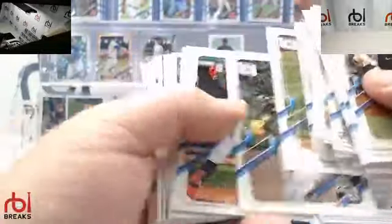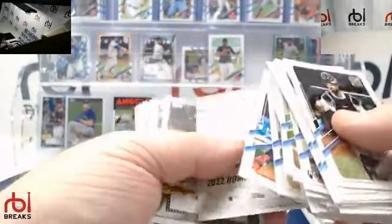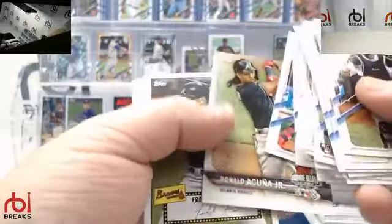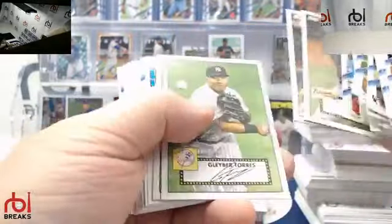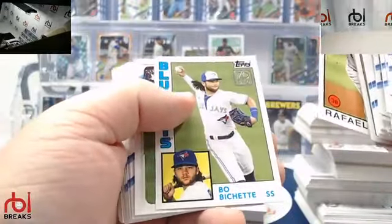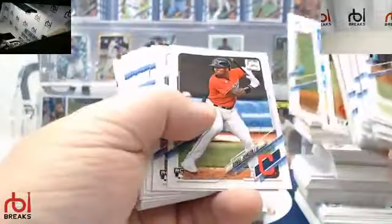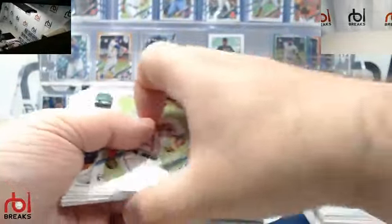Luis Robert, cup card. Ronald Acuna, home run challenge. 52 papers. Rafael Devers, 86. Bo Bichette, 70 years of Topps. Christian Pache.